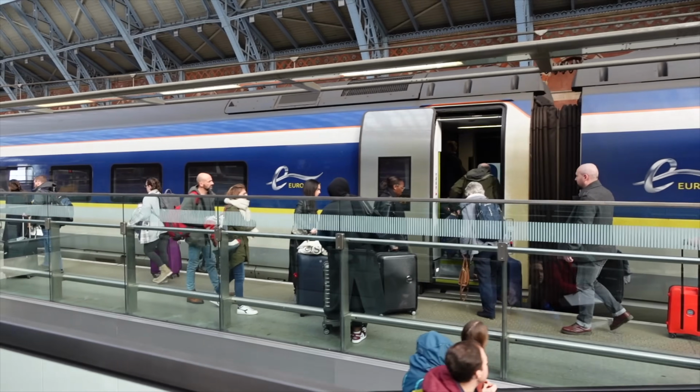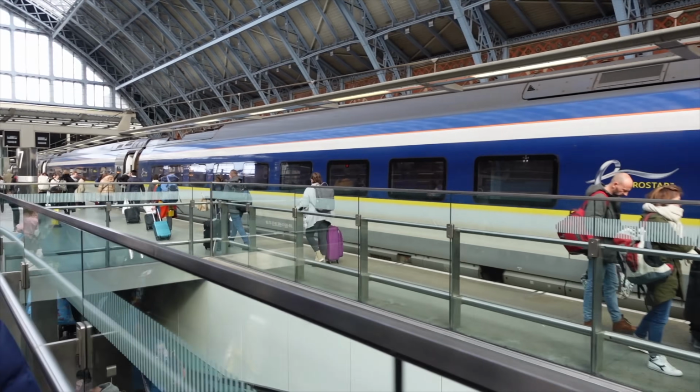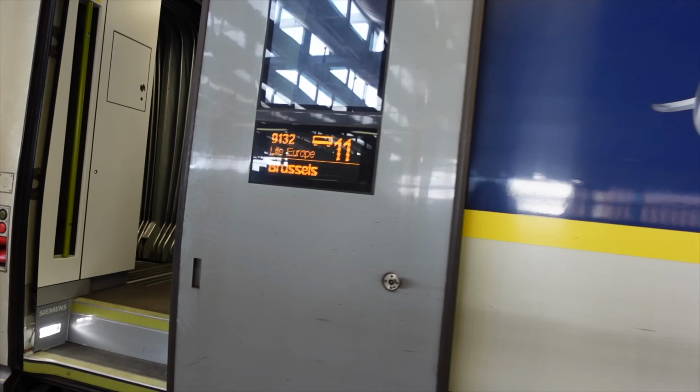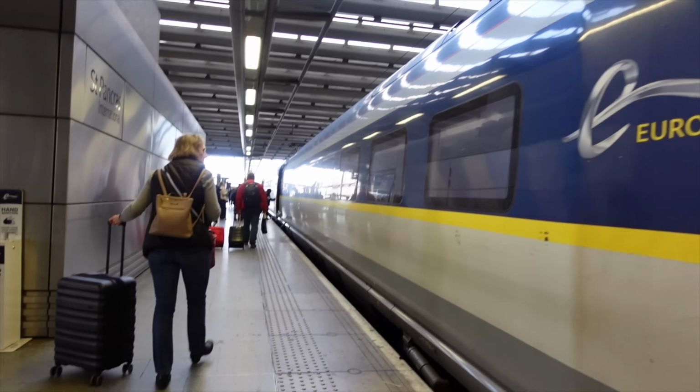It does look quite busy though. I'm actually traveling on a Sunday, and Sunday Eurostar journeys generally tend to be a little bit busier than other days of the week. We are nearly there. This is coach number 11, so the next one should be number 12.